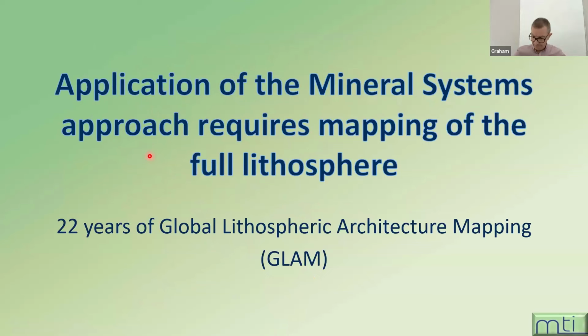So if we're going to embrace the full lithosphere in terms of mineral systems and how we target for them and understanding their geodynamics, then we better start mapping the globe in 4 dimensions as well. And we decided to do this actually in late 2001, our group, and we recruited Macquarie University as our partner because they understood the mantle and we didn't. And here we are, eventually I formed my own company, but 22 years later, the GLAM project has mapped the entire Earth at least once, and some places more than once.